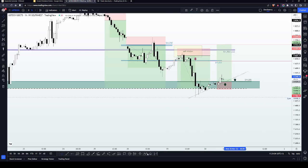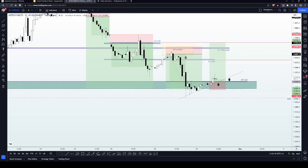So if price continues to the upside in such a way that we start seeing price come back into the trend line again, followed by buying pressure on our lower time frame, we want to be adding more position to our existing trade. Now, there is a catch here that we need to also take into consideration.